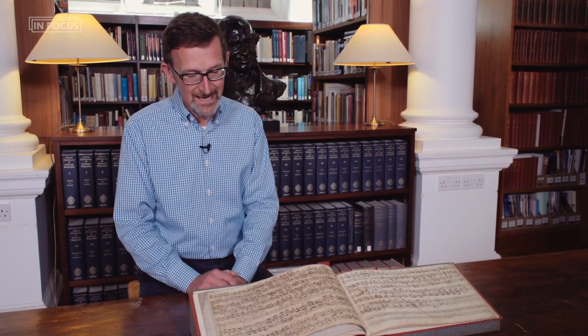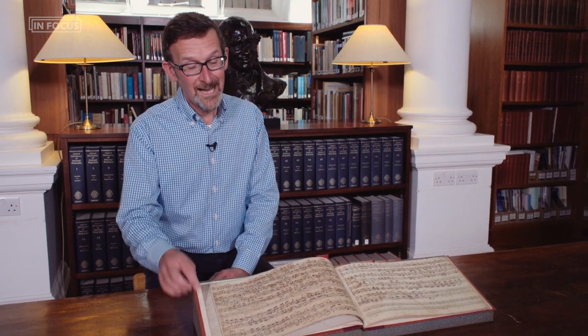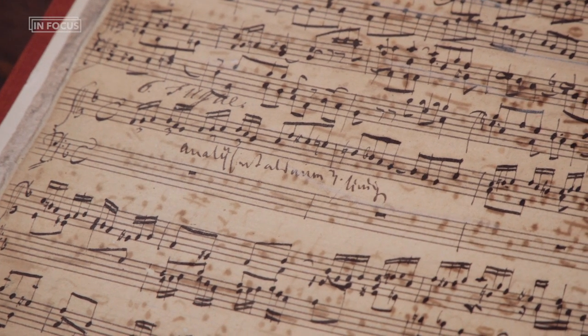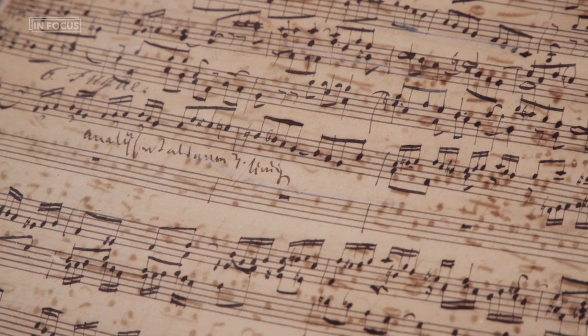This manuscript actually comes from Bach's time and was copied by one of his copyists, a gentleman called Marpurg. It actually contains 22 of the 24 fugues, and only the fugues from the second book of the Well-Tempered Clavier. Here we've got the D minor fugue that you've just heard. The manuscript itself came into the college as one of our founding manuscripts back in the 1880s and is a really important source for this work.